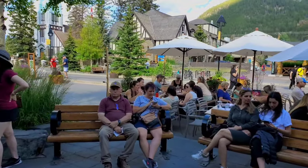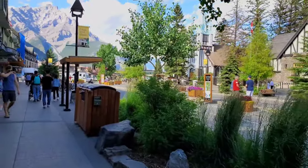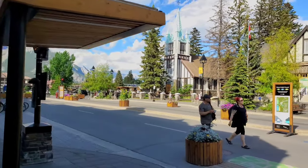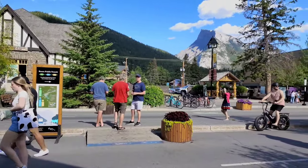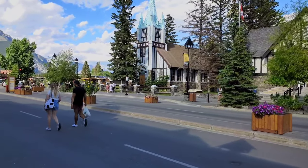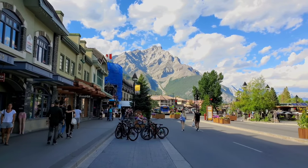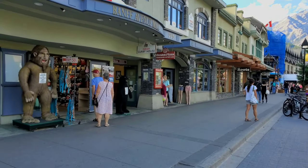People just love to sit around and talk, and walk around the town. Wherever you look, there are mountains. Right now you can see the mountains are a little bit dark in color because it's summertime, there is no snow on the mountain, that's why.